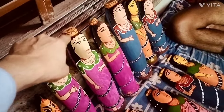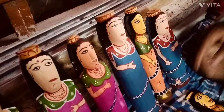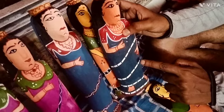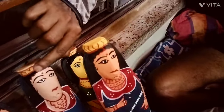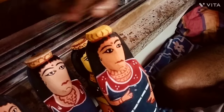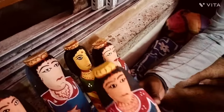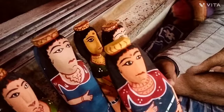What exactly does it show? I am telling you, see, both of the dolls have mostly similar structures, postures and everything, but this head piece is kind of straight and then flattened out. This is straight, then carved out, then flattened out. So these are the two variations of female dolls.